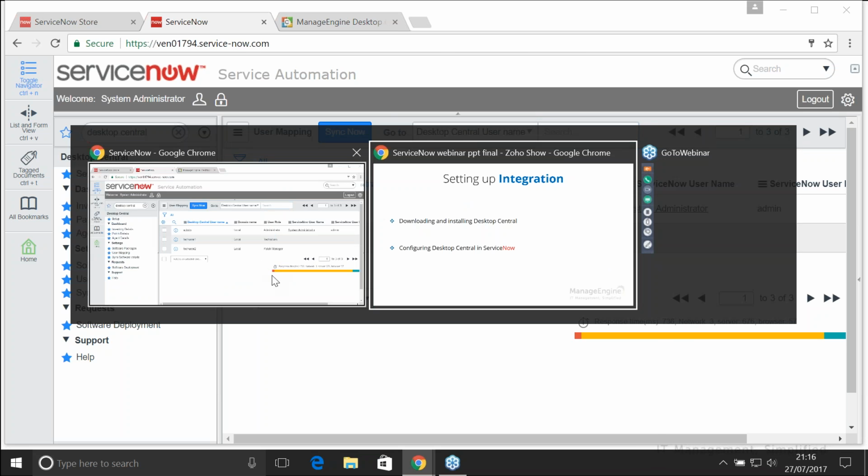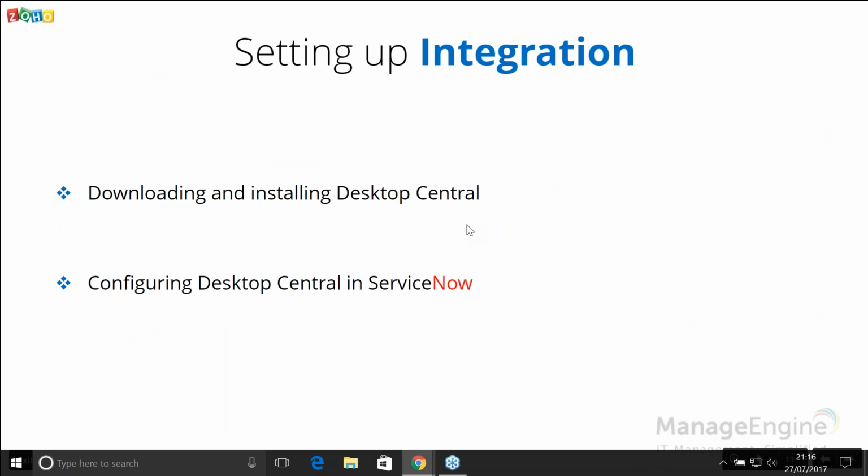So we have seen the two steps that are needed to set up the integration between Desktop Central and ServiceNow. One, you download and install Desktop Central. Remember, if you are installing it in a private network, you will have to make use of the MIT server. And number two, configuring Desktop Central in the ServiceNow console.